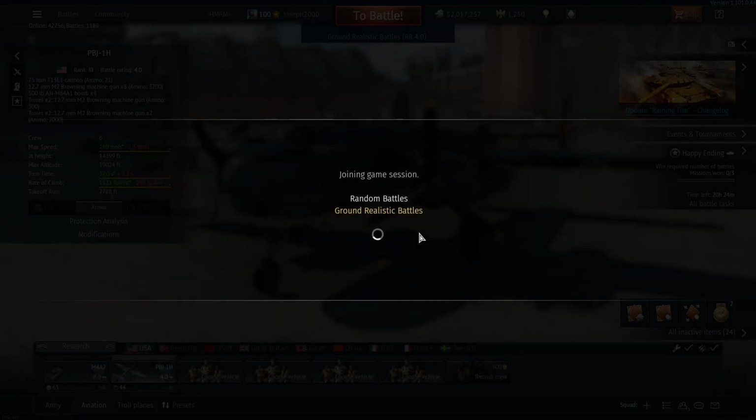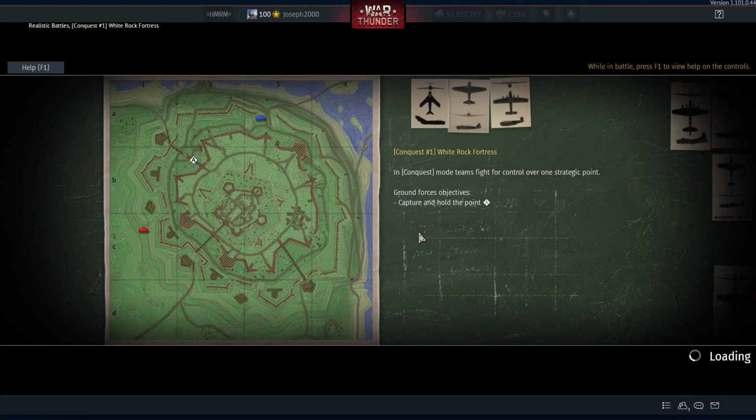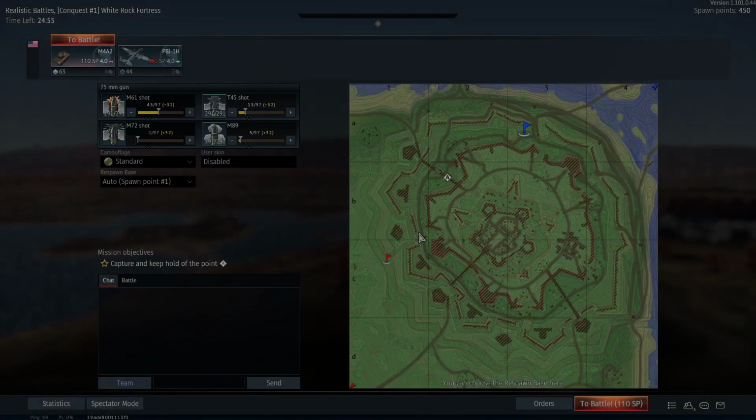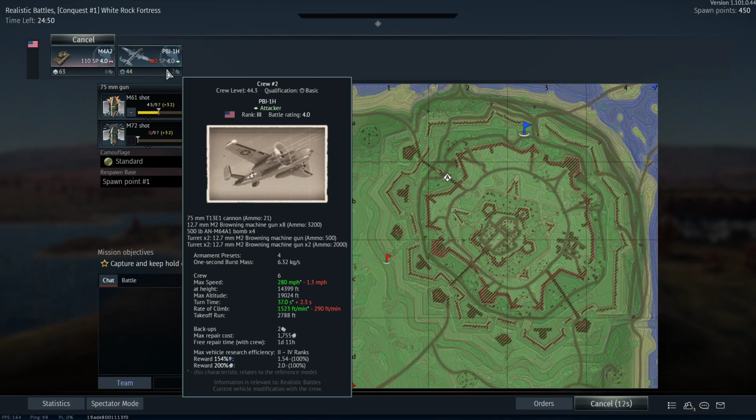And trust me, you don't want to fly this thing in ground forces. If you're gonna take something around this BR, at least take an Apache, a Havoc, because the Havoc turns a lot better than this thing does, and maybe something like a Helldiver, because at least the Helldiver can put up a decent fight. Because the PBJ is just trash in ground force. It's not very good in air, but at least it can clean up pillboxes like a boss in air RP.